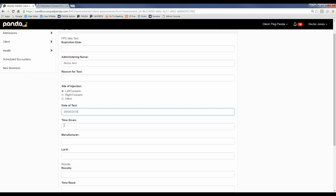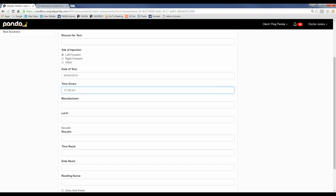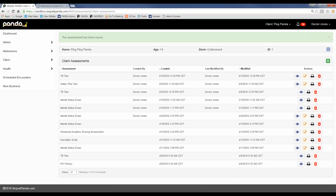I'm going to backdate this because I'm going to update at the end and say it was given at 12 o'clock. You can document the manufacturer and the lot number if you like, if that's required for your site. And then I'm just going to go ahead and save that documentation.